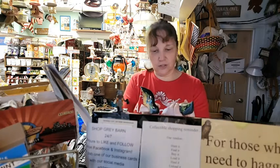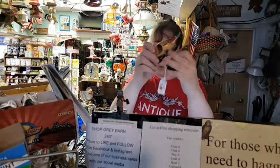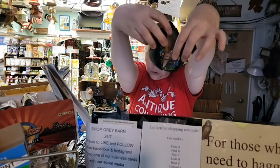This is a really good deal. This is just $1.60 for the pair of little Holland-like souvenir clogs. They're hand painted. It's like an embossed painting on it. Just $1.60. It's got the little windmills, tiny little souvenir shoes.